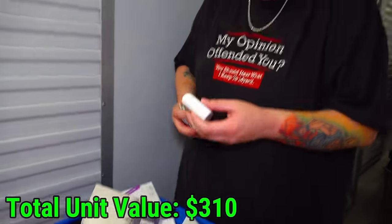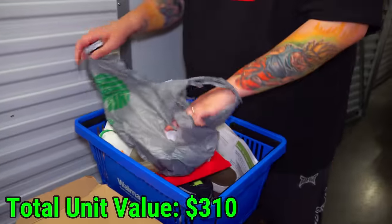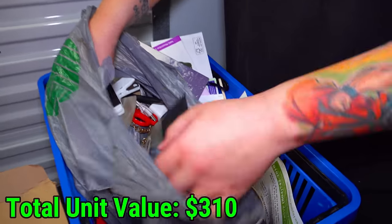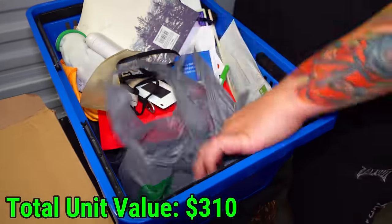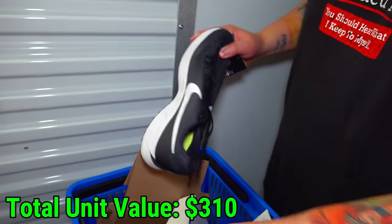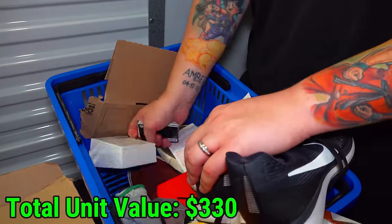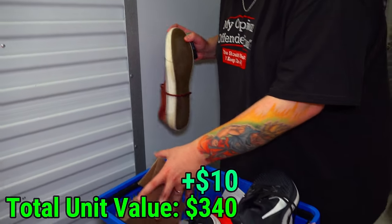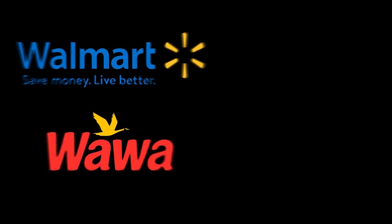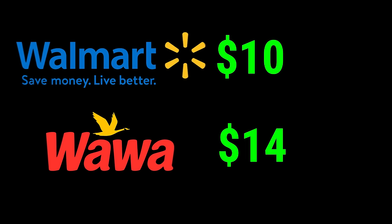Okay, here's the case to the fake AirPods. They might be in there. Nope, not in there. Let's pull this out of here. Anything else? No, nothing else in there. Just gonna set it back in here. Pair of shoes, nice Nikes. They're in pretty good shape too. Both of those are in here. And then we have this pair down here, which are Sperrys, and they're both in there too, so not bad. Out of all those gift cards, there was one $10 Walmart card and one Wawa card worth $14.